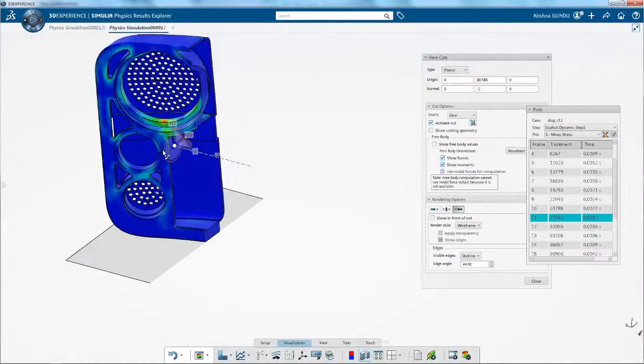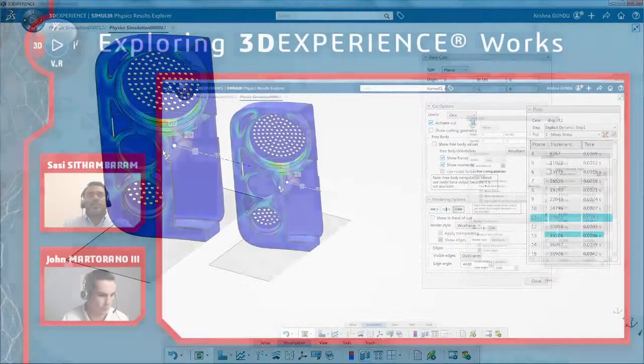When we started designing this BME model, we had a very tight tolerance around that speaker. So it was almost a snug fit around that speaker. Now, if that hole somehow deformed, that speaker is not going to be held in place properly ever again, right? After one drop. Now, think of it this way.